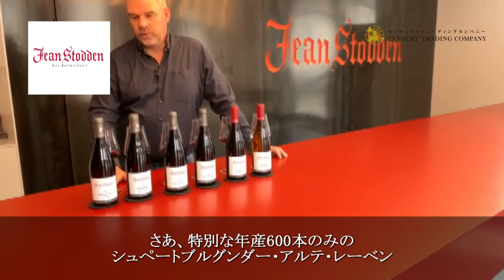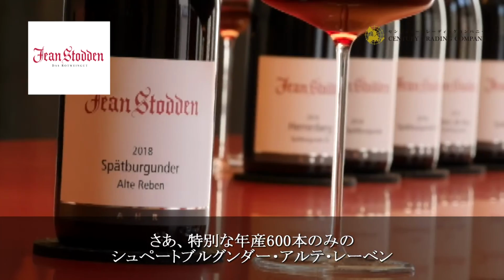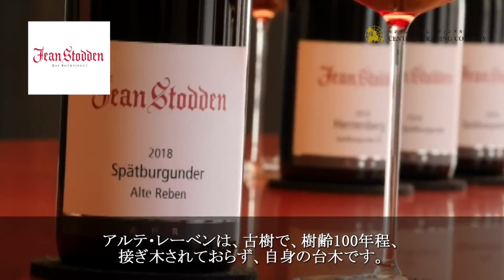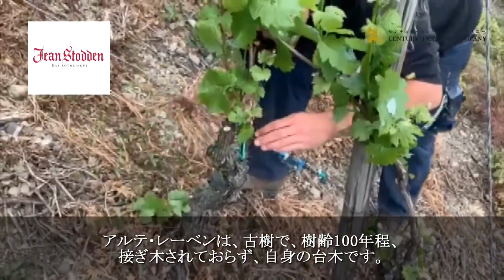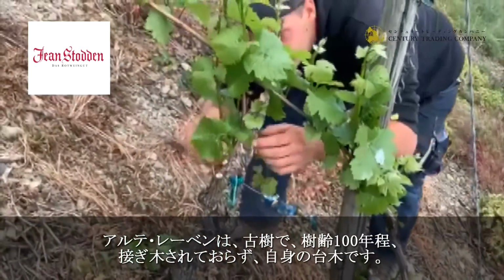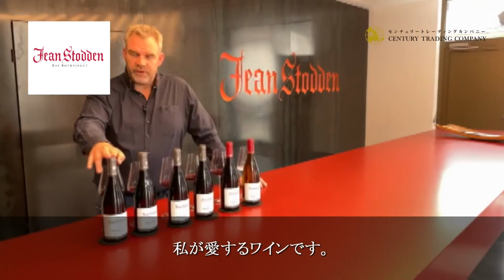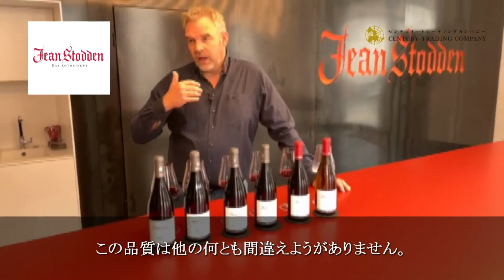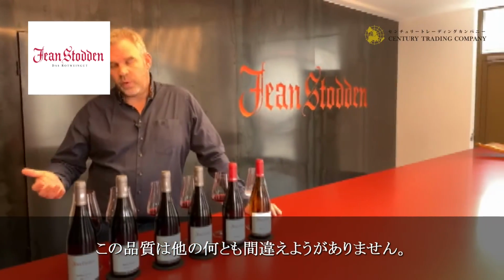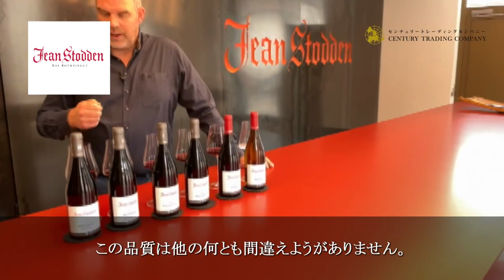Then we go to the special one. There are only 600 bottles every year. It's called Spätburgunder Alte Reben. We call it Alte Reben because they are old vines. Old vines means they're almost 100 years old, and they are not grafted, so they're on their own rootstock. And I love this vineyard. You can do whatever you want to. You can never mess up the quality of the wine.